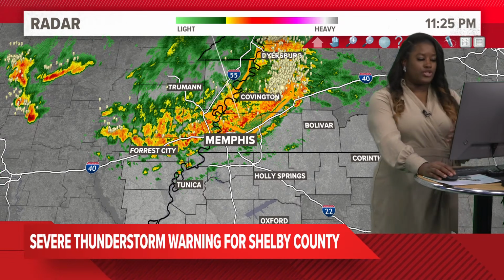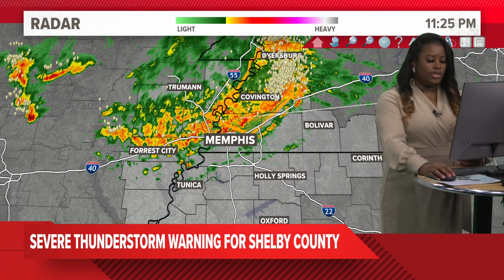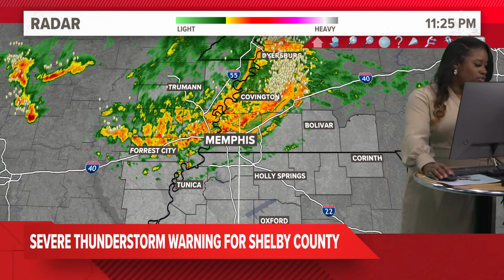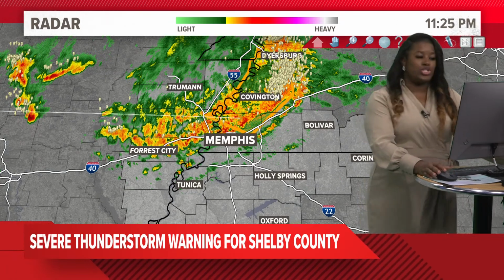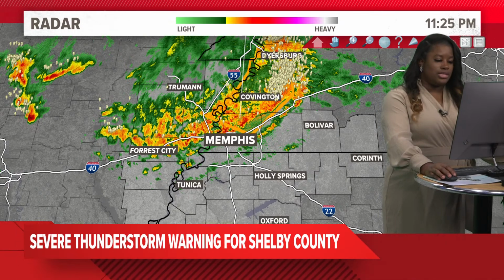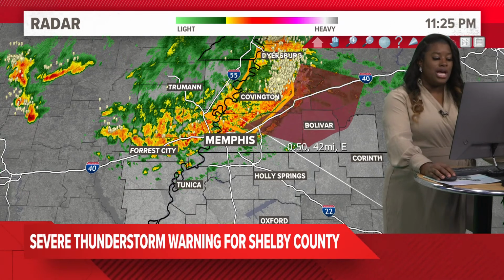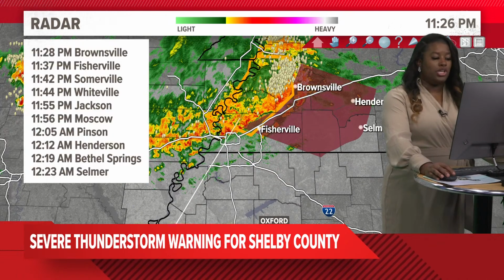So the big part of this storm is the winds, high winds. We've been saying all evening long that was going to be our main concern. As of right now, it looks like the Millington Airport is reporting 30-mile-an-hour winds, which is great. So eventually, probably in the next 5 minutes or so, they're going to let this severe thunderstorm warning expire. But I'm going to put another track on it while we wait for that to happen, because I do want everyone to be informed of where this storm could be headed.